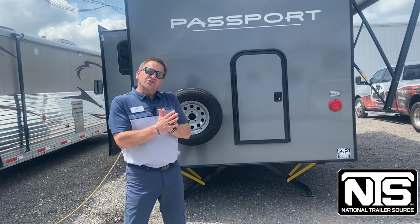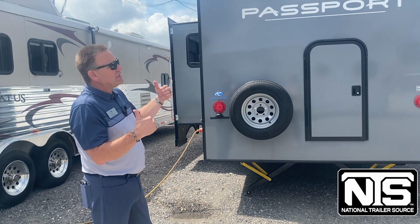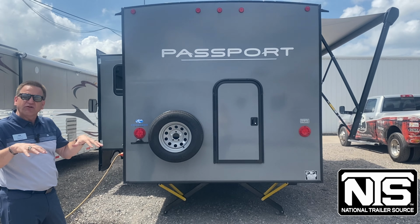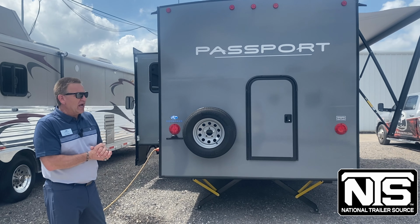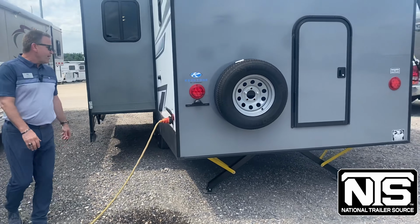One of the things also that's neat about right now for all of Passport and true with Keystone is that we now have a lifetime warranty on the roof itself for the TPO membrane that we have, which is different from several other companies that are using it, okay?